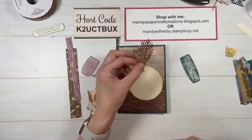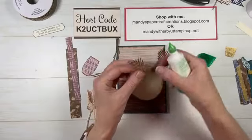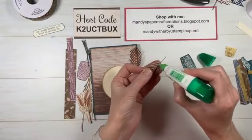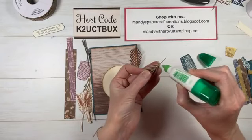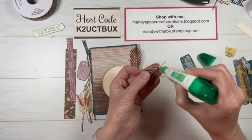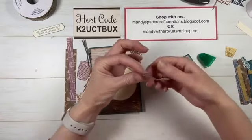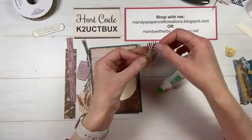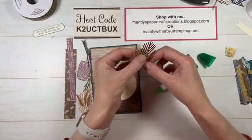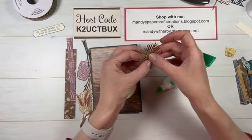Okay, so I'm going to very carefully adhere these two together. I'm going to put a bit of glue on this one. I shouldn't do it over my project, should I? We only want a little bit. Come on. We do need some. There we go. So put a bit on there. I'm going to have this one sitting up a little bit higher. So we'll have them layered kind of like that. Just stick those two together to begin with.